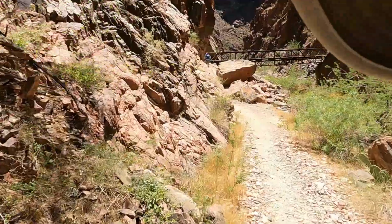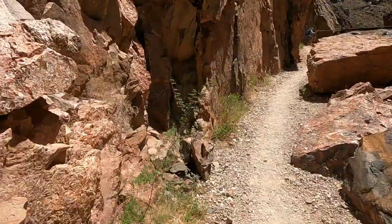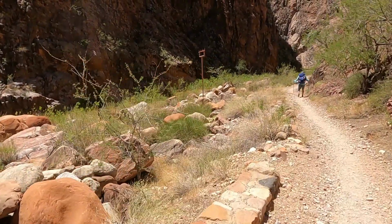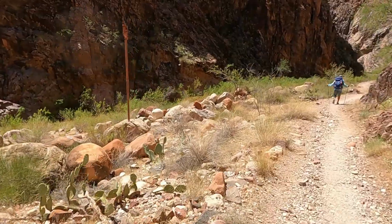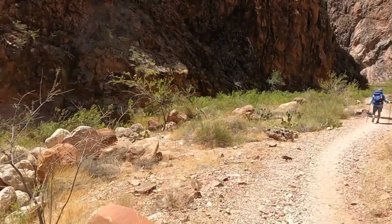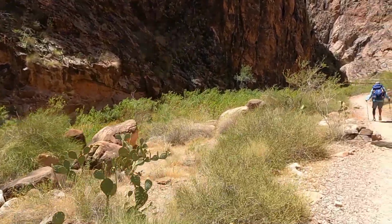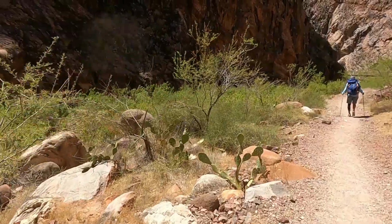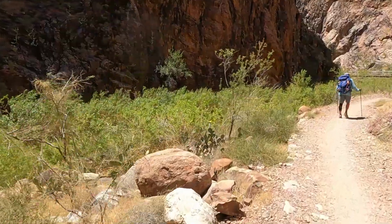Bridge. This is bridge 2, so then we have to get to bridge 1. Coming up on bridge 1. Good landmark. Maybe we'll get some shade on the other side of the canyon. Who knows? Although the sun's pretty much straight up, so I'm guessing not a lot of shade on the canyon. There is a lot of sun. Well, my soaking wet shirt is totally dry now.